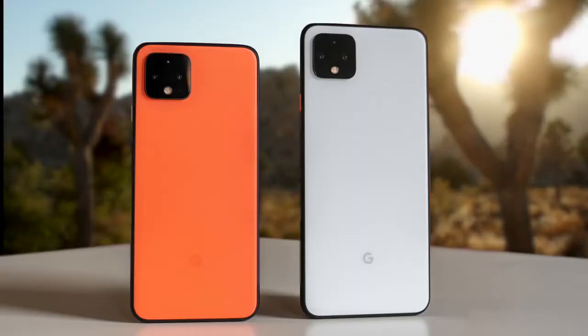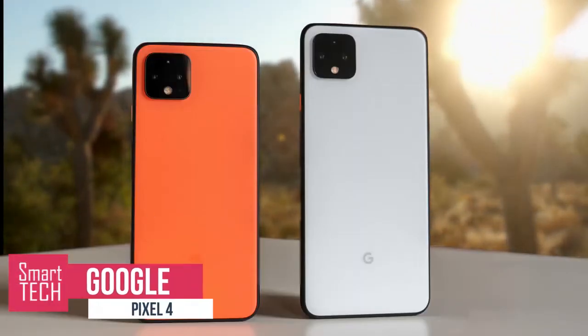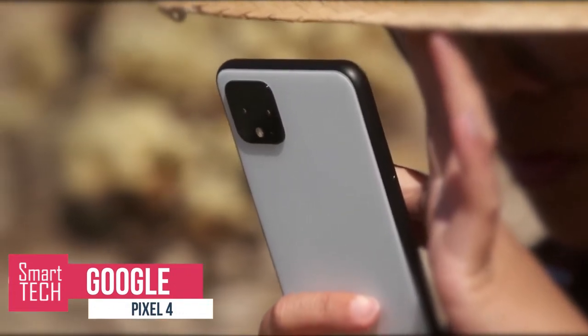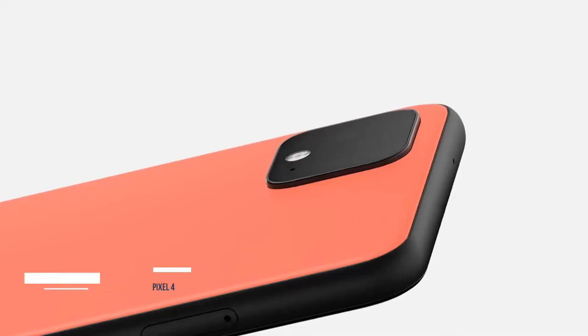At number 5 is the Google Pixel 4. If you're a shutterbug, then you most likely have heard of Google's Pixel line, regarded as the phones with one of the best cameras on the market. Pixel 4 is Google's latest, and its dual camera system is excellent.